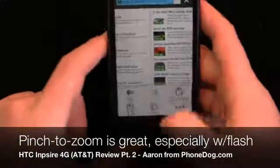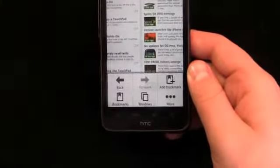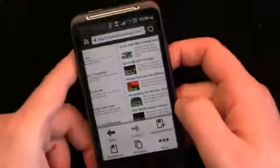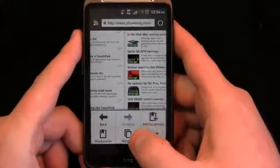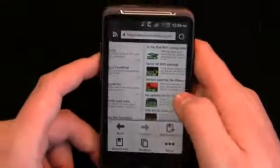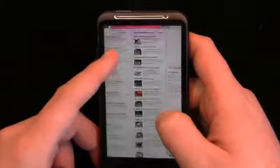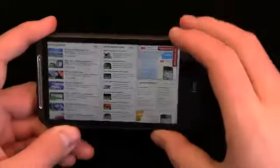Very, very fast there. Typical Android browser options. You have back and forward, of course. Add bookmark. You can view your bookmarks. You can open up a new window if you want to wait for PhoneDog to completely load. You click new window. And then the typical back-end stuff like downloads, history, settings, etc. So let's open that. You can see now the page is fully loaded. Quick pinch to zoom, and quick transitions between portrait and landscape as well.